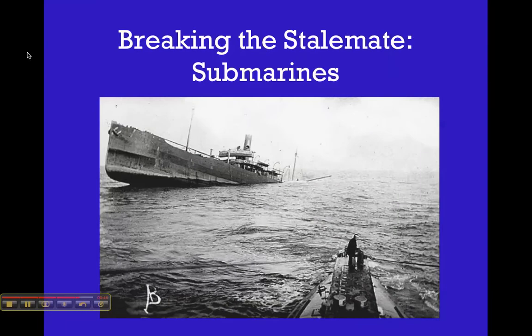As a result of the war being a stalemate, the Germans in particular tried to break the stalemate with the use of submarine warfare. Submarines did pose a serious threat. It's a pretty new invention still. They could only stay submerged for a few hours, but they carried torpedoes and they did have the ability to sink ships.